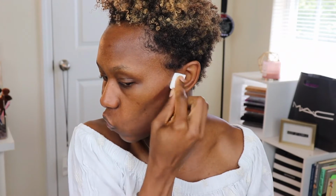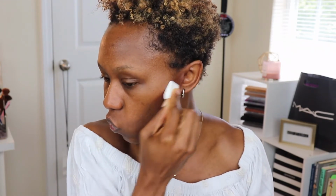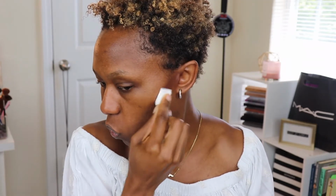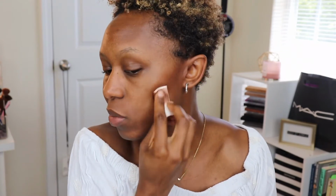But I will say with this, I know they formulated these for oilier skin. If you have dry skin and you try this, you're going to have a hard time blending it out. Sometimes what I will have to do is spray my sponge or even wet it a little bit to get an easier blend. But if you have oily skin and you're my shade and you're looking for a cream contour, you can try this one. Or the next one, which is brand new to my collection.